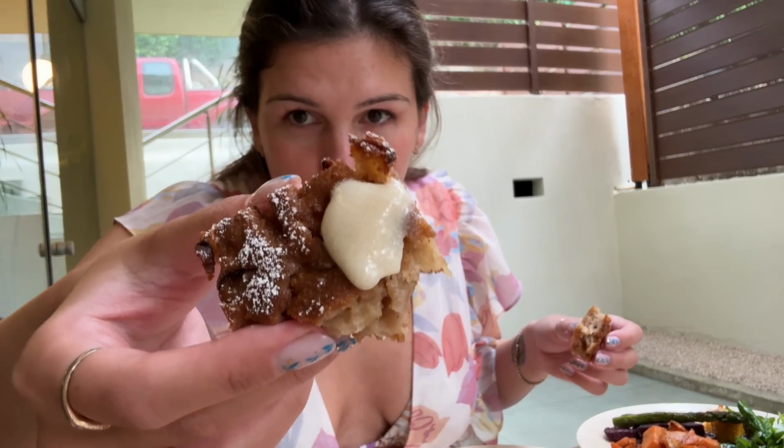I thought that was icing sugar, but it's kind of like custard. Gonna be honest, never had asparagus for breakfast before, but I don't hate it.